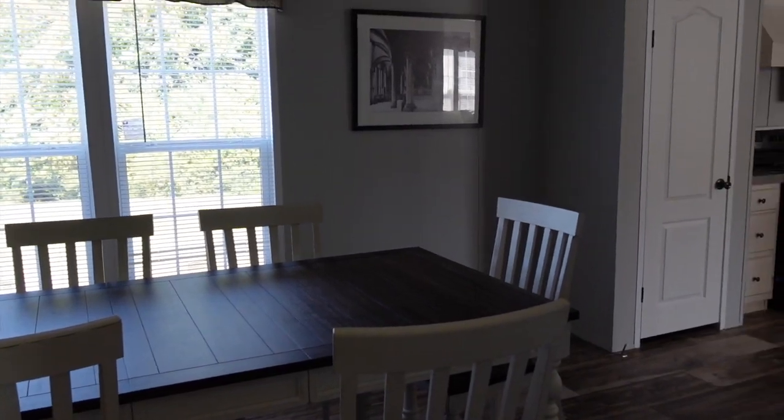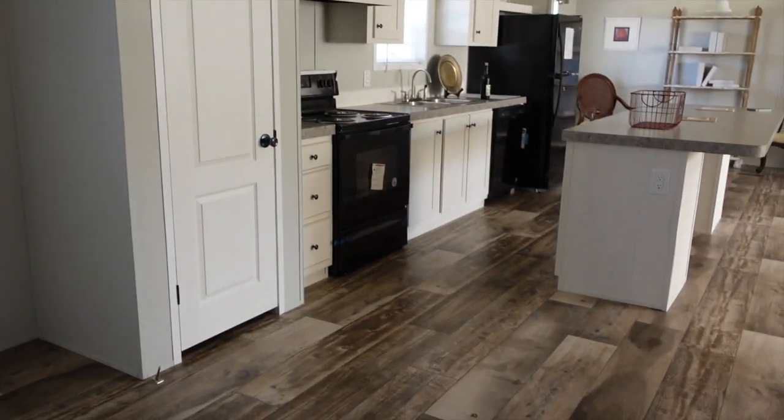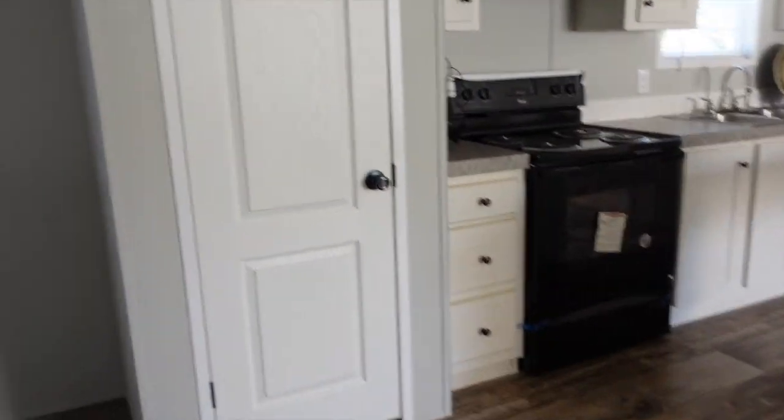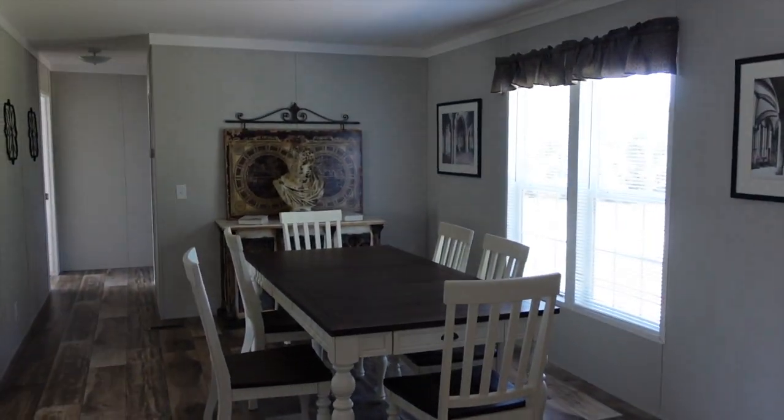We are next to a train track, you guys. I hear the train. I keep losing the lighting. I'm going to pause for a minute and try to fix the ISO. I'll be right back. All right, so that's your dining room right there.